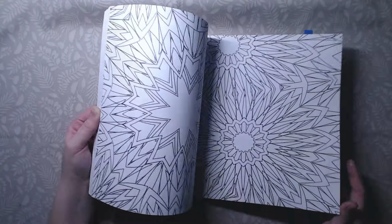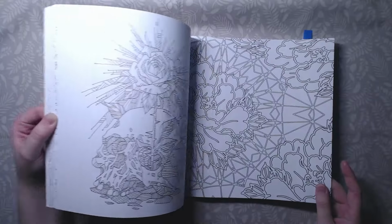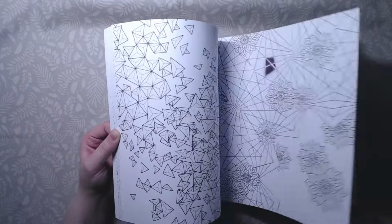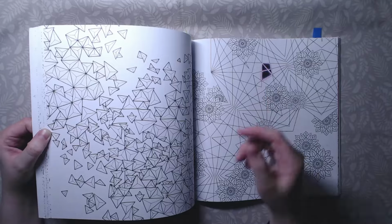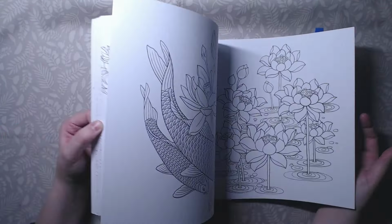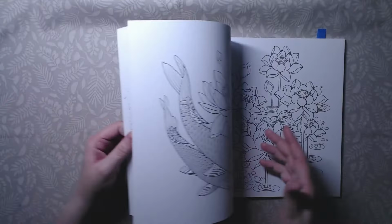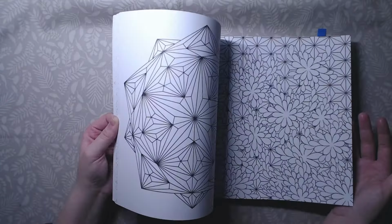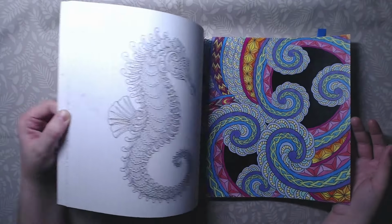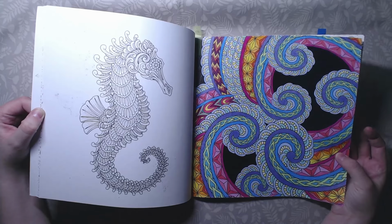There's an owl. You got a VIP in here. I really like this one as well. VIP in here that I showed, yeah. Where I showed how to color neon colors. Like this one. This is the first one in this book from 2016.